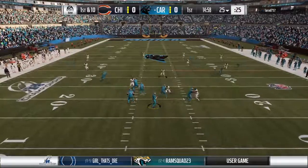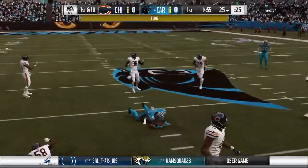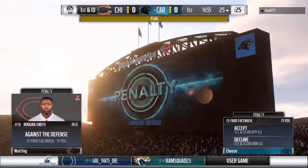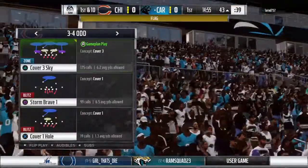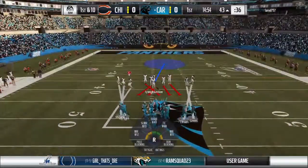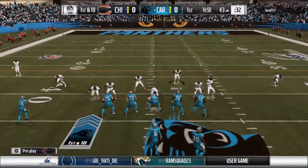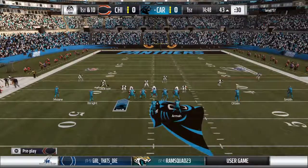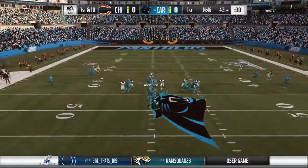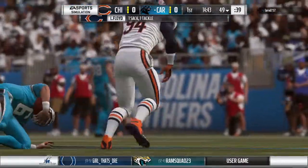Now Heineke, looking middle, and that's complete. And he'll be brought down somewhat awkwardly here, and a late flag as well. I think this one's going to be a face mask. A big play that time on the catch and run. 32 yards. So the face mask, quite a blessing there as they'll start out of harm's way with a 1st and 10.